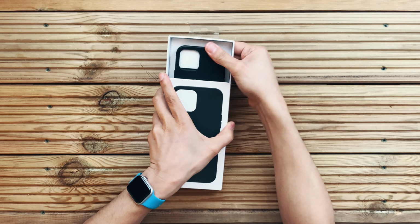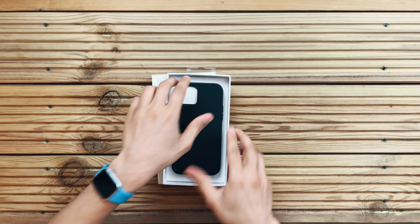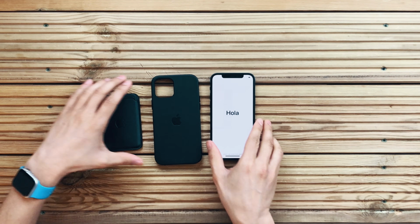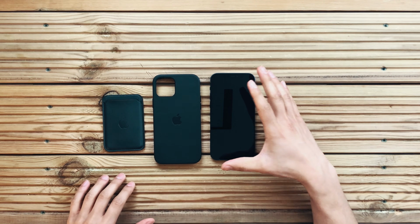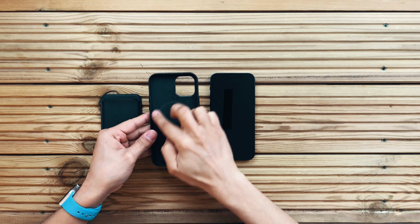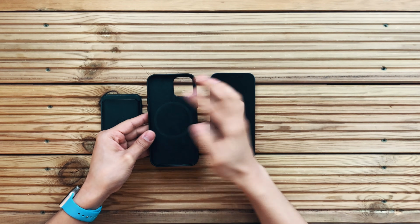One more thing is the iPhone 12 case. Put this here so you've got an idea. So all the iPhone 12s have MagSafe, so they have special cases and special accessories like this wallet. You can get it from third party as well as Apple. If I turn this around, you can see there's a big ring, and that's where the MagSafe is.